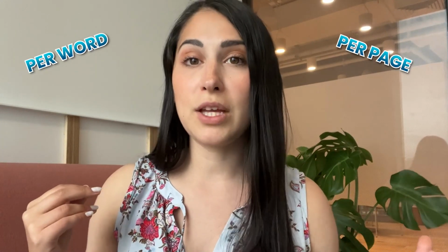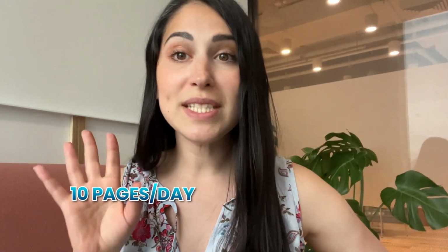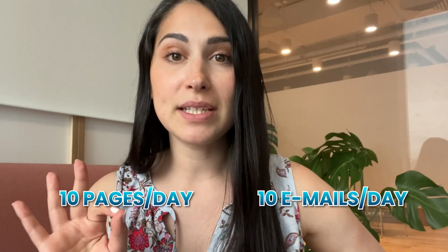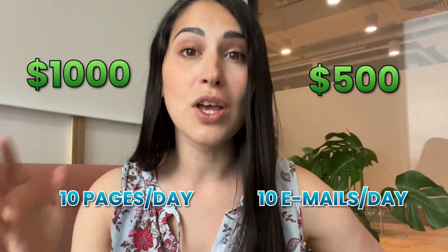Another way to calculate your fee is per word or per page or per email. You can easily charge $50 to $100 per email or per page, especially if you're creating promotional material that will generate significant sales for the company. If you do 10 pages a day or 10 emails in a day with the help of ChatGPT, that's easily $500 to $1,000 for the day.